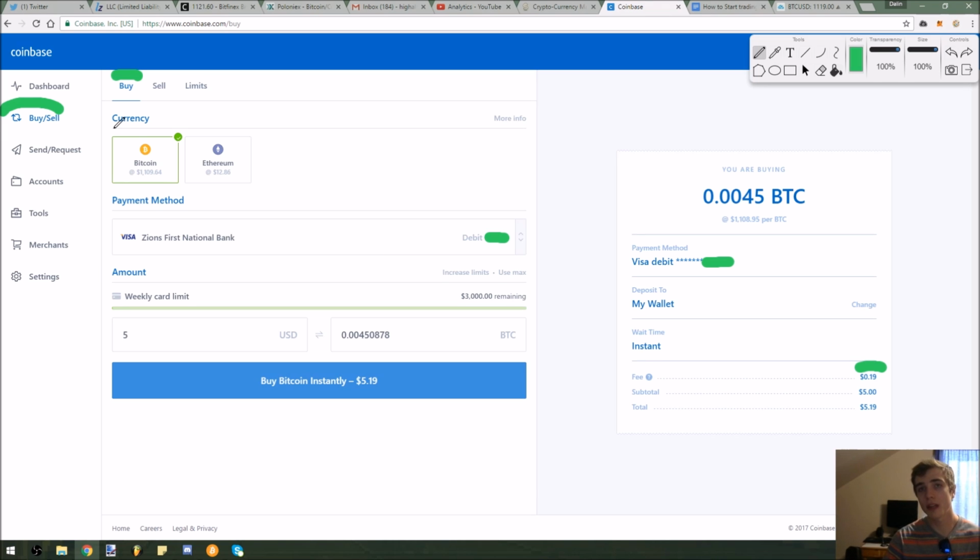When you sign up for Coinbase, it's pretty intuitive. You'll be able to see your different limits and what you need to do to set up depending on how much capital you're trying to trade. But for this video, we're only going with $5, so I just typed in 5 USD right here. Well, just 5 actually, and then that's about 0.0045 Bitcoin at the current exchange rate. So let me just go ahead and buy this.